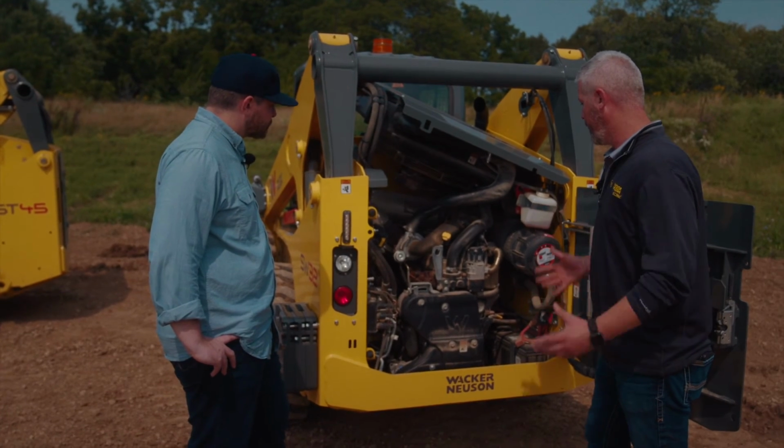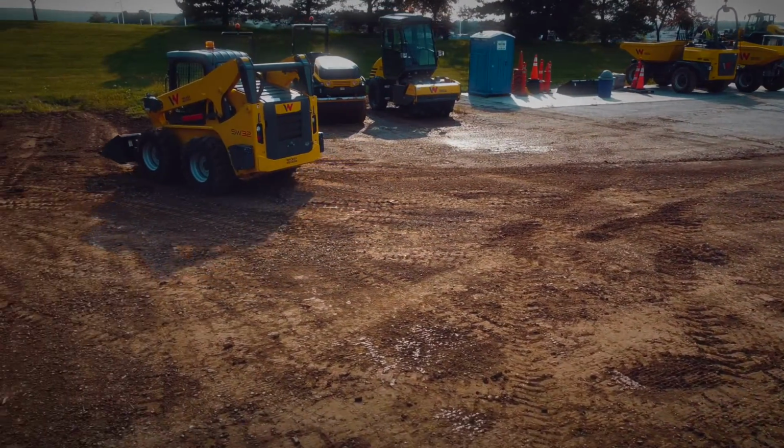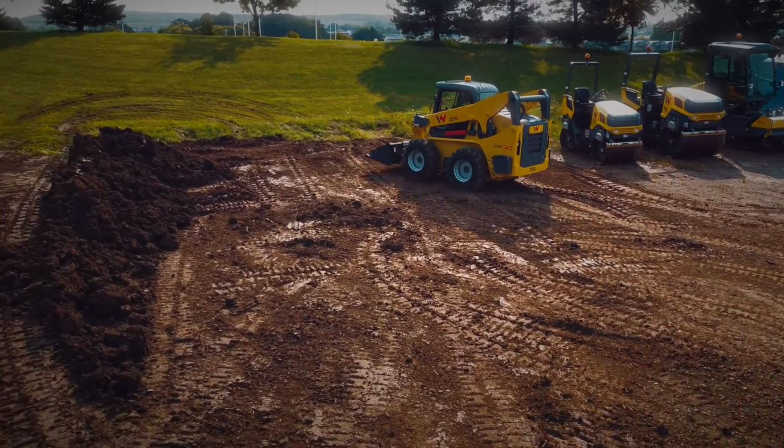So serviceability was critical to our design. And we wanted to make sure that if you're going to run our equipment, chances are, especially on skid steer CTLs, a lot of customers are working on their own machines. So we wanted to make it easy for you to keep them up from a service standpoint and also clean them out.